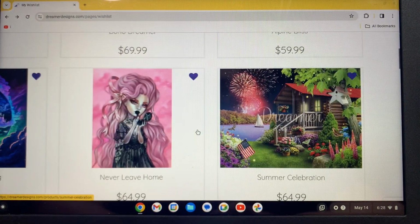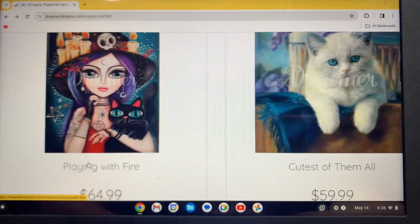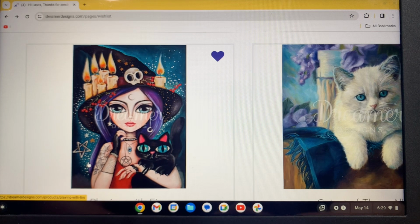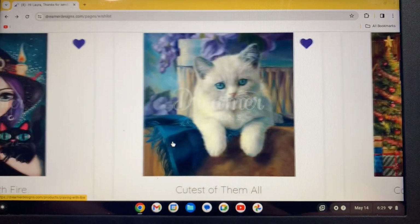Next up we have Summer Celebration. This one has just kind of been on my list. I don't know that it's one I'll grab, but I think it's pretty. I do like it. Next up we have another kit by Romy. I hope I'm saying that correctly. I think this one's a really fun, witchy one. This one is called Playing with Fire, and obviously she's holding a little kitty, which we love.